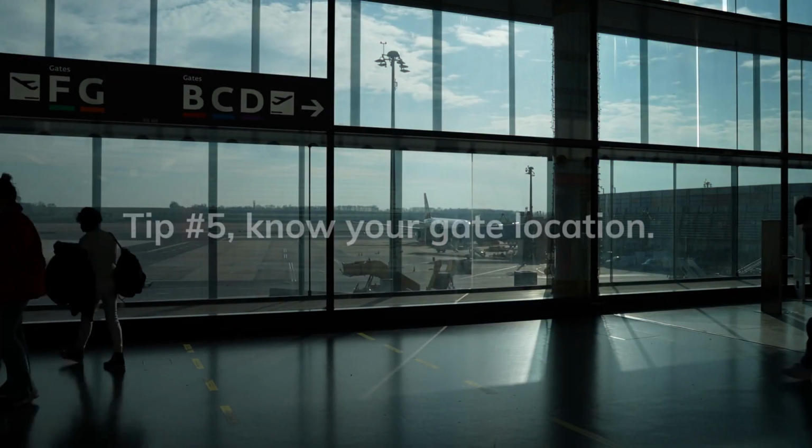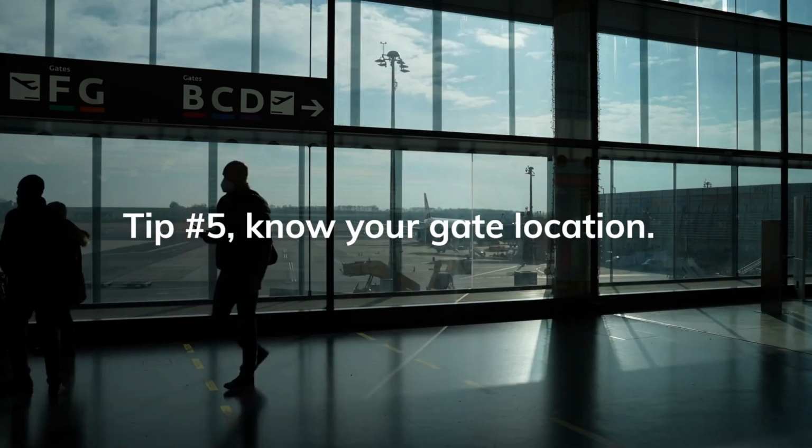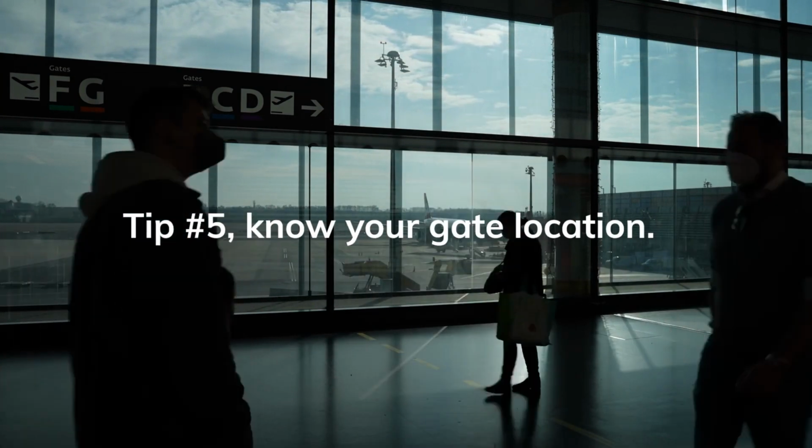Tip number 5, know your gate location. Check the departure board to confirm your flight's gate and check the gate location on a map of the airport to avoid getting lost.